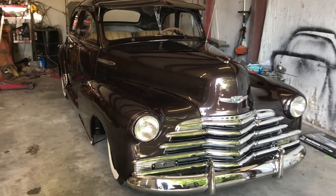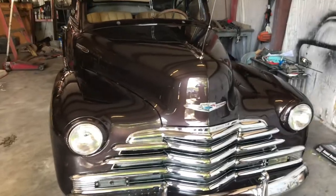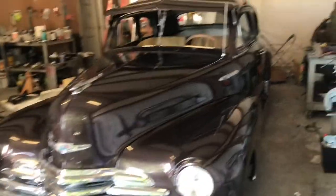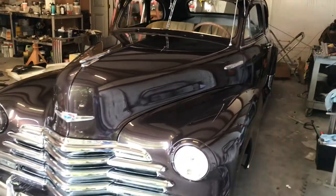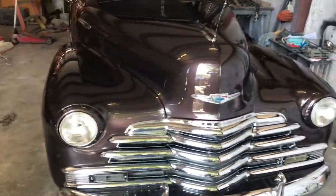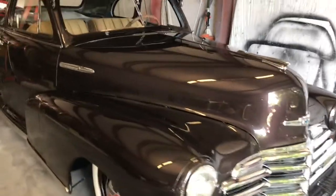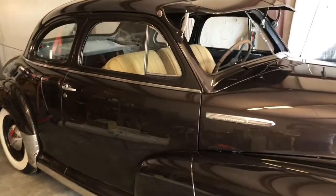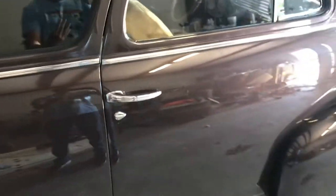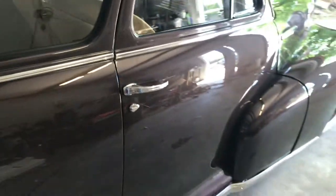There she is. A 1947 Chevy Stylemaster. They don't make these anymore, obviously. This car is so old, it belongs in a museum. This is basically part of United States history. It's very beautiful. It has a very nice brown color to it. You might be thinking it looks black. It's not black, it's completely brown. The paint's supposed to look like that. Out in the dark, it looks black, but once sunlight hits it, it's brown. And it's very beautiful.